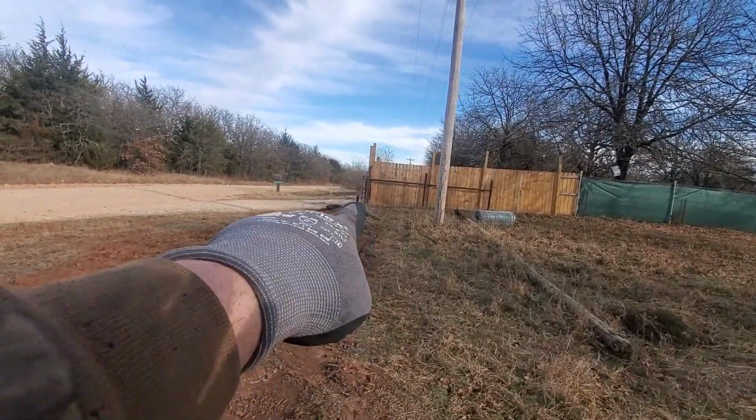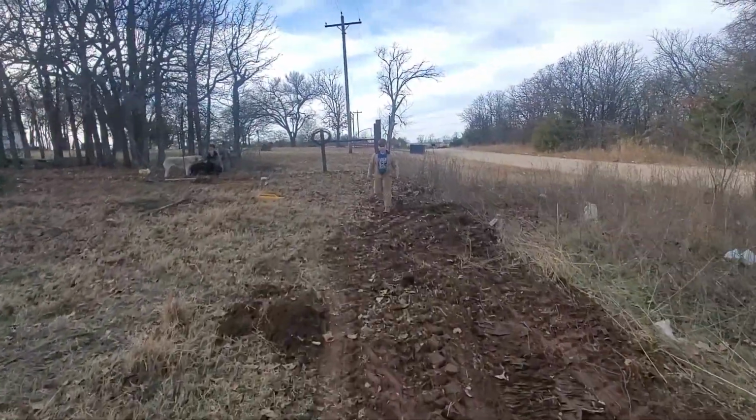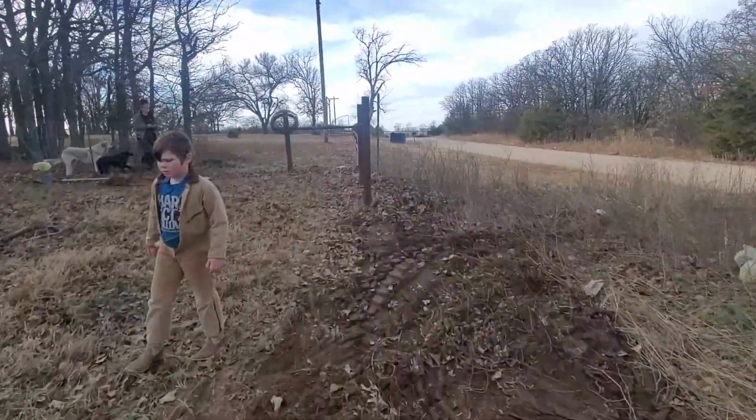We still got to dig around the H post. Now we got to dig around these corner posts, just around the bottoms.